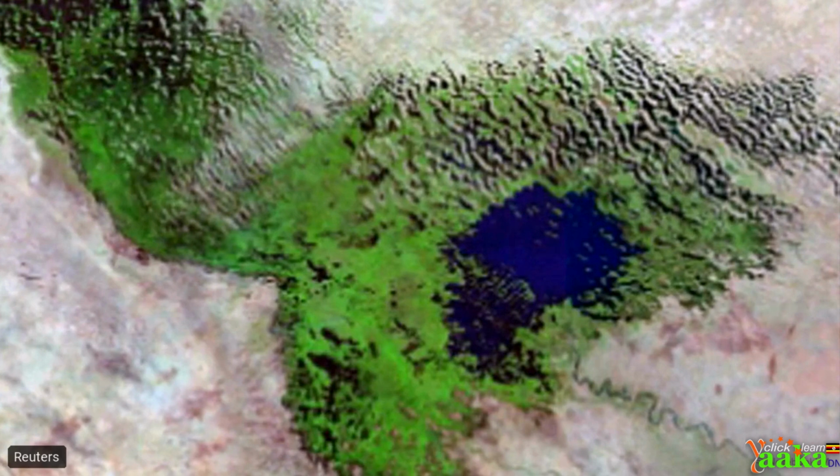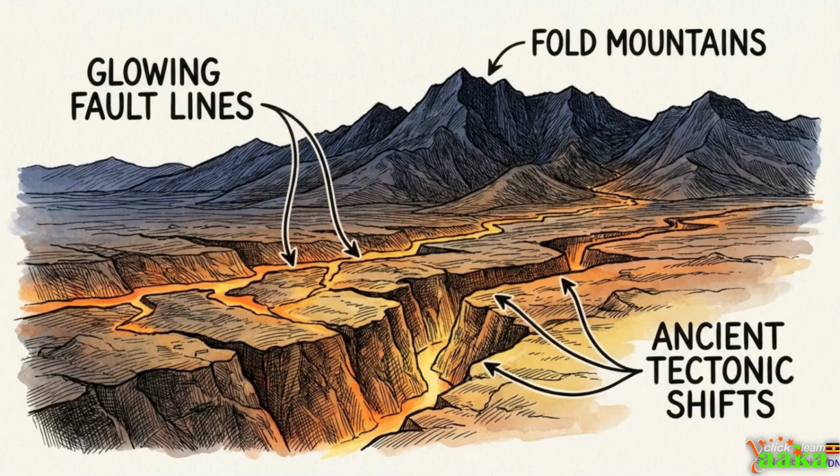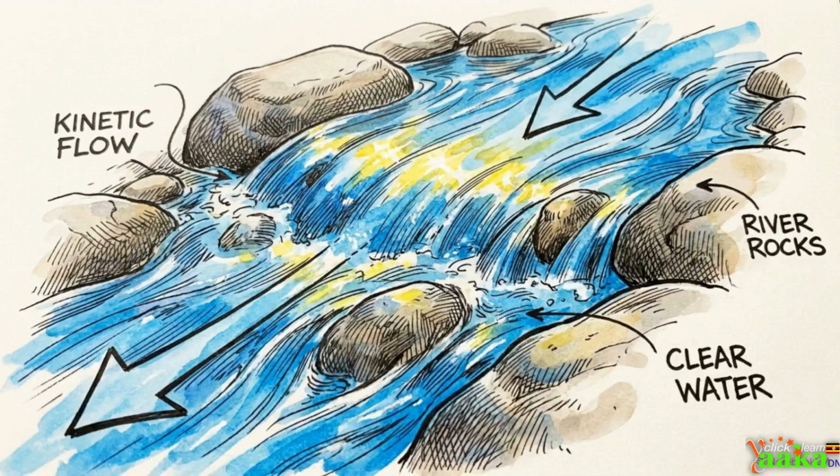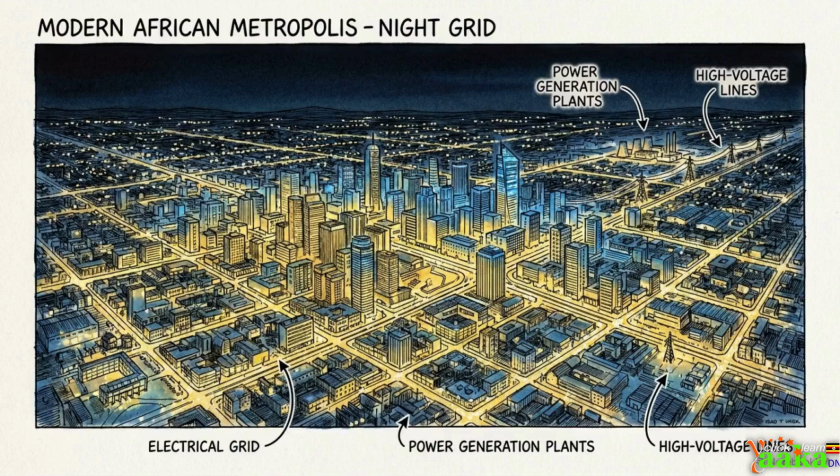The same tectonic shifts that fractured and folded the Earth millions of years ago now provide the fertile soil, abundant fresh water, and renewable energy that power African communities today.